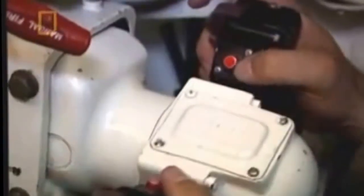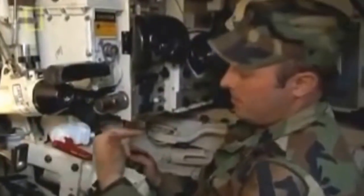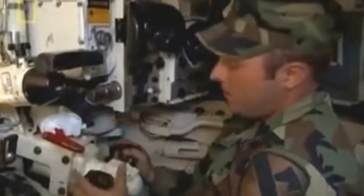To fire accurately and kill, the gunner needs to know the exact range. Up. Fire and adjust! On the way! I have a laser range finder. When I see the target, I'll press these buttons here. It sends out a laser, which comes back and gives me a range to that target.